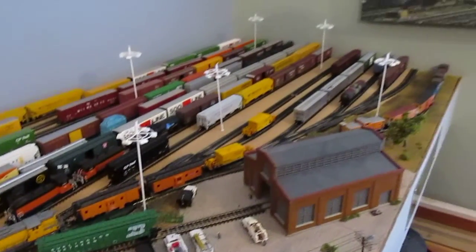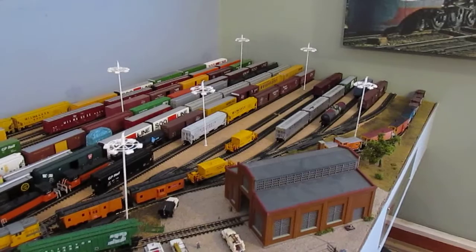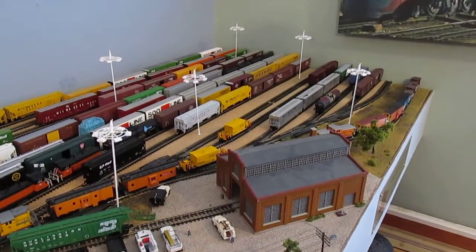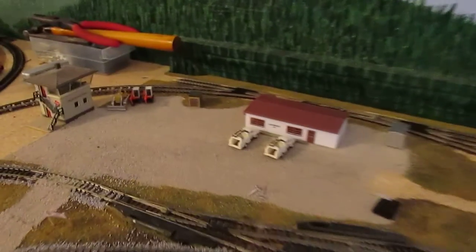So the other two-thirds will be here as soon as the addition's built, so a couple of years from now. So that is the overview of the yard.